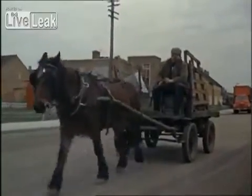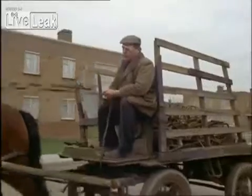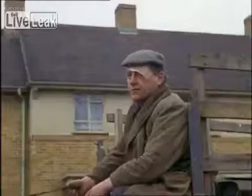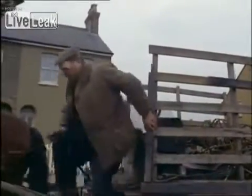This man belongs to one of the oldest trades in the world. Up north, they call him a tatter. Down south, he's known as a totter. But whether he tats or whether he tots, he's certainly very useful when it comes to getting rid of things.